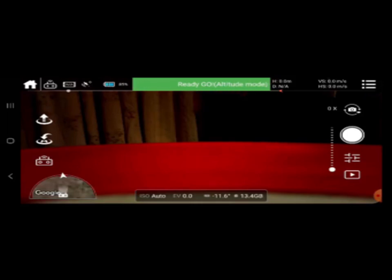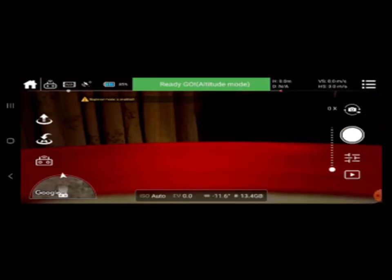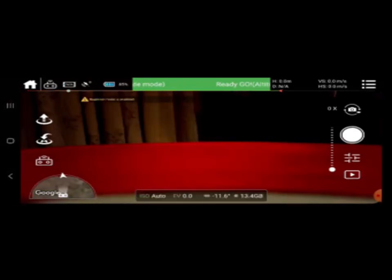See if that worked. Let's go to... Ah, wrong one. Look, SD card photos. Did it take one? Nope, there's nothing there. There's nothing showing up. So it doesn't seem my drone supports this app, which is really annoying. That's a shame. So what I can do is switch to the other app.